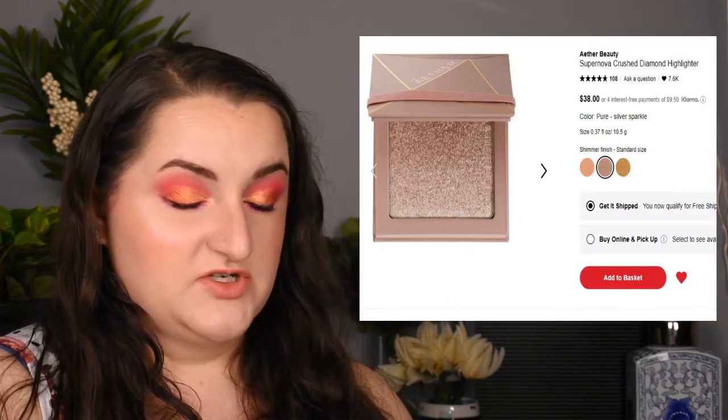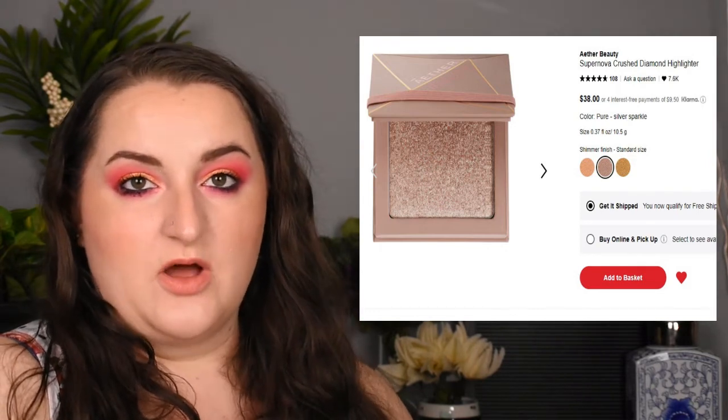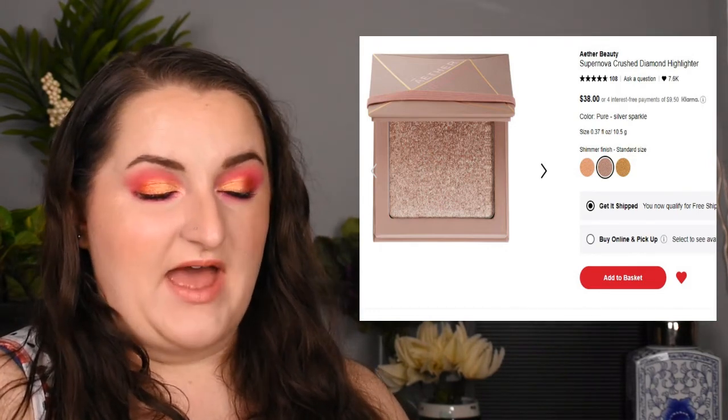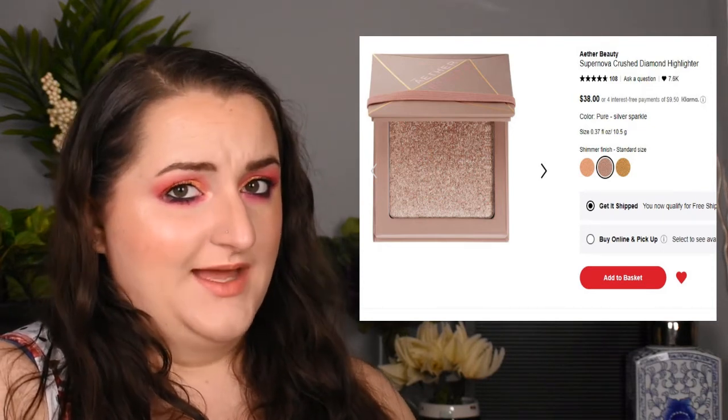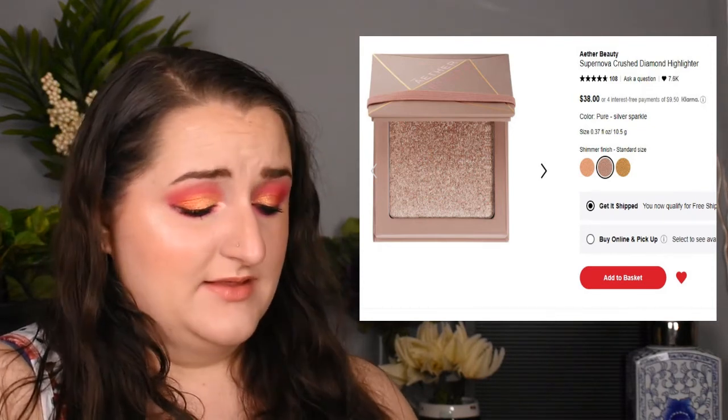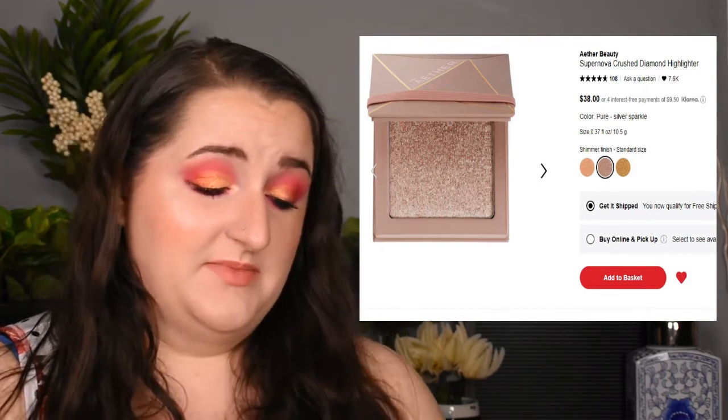The other highlighter I picked out was the Aether Beauty Supernova Crushed Diamond Highlighter in the shade Pure, which is like their silver one. And the whole draw with Aether Beauty's highlighters is that they have actual diamond pieces in them. And I'm like, I need that. I need to have that. I need that right now. So I'm keeping that in the cart for sure, because I've been looking at that for ages, and I've never picked it up.